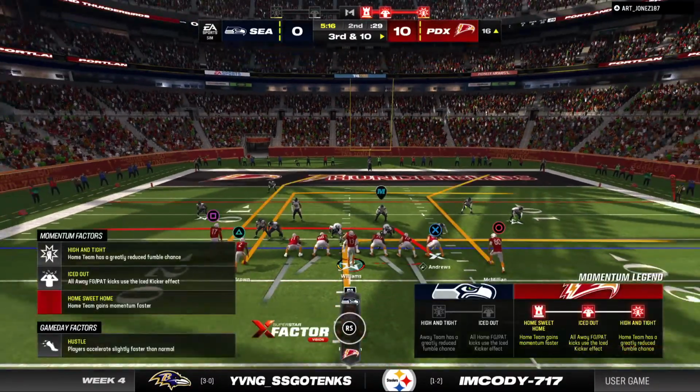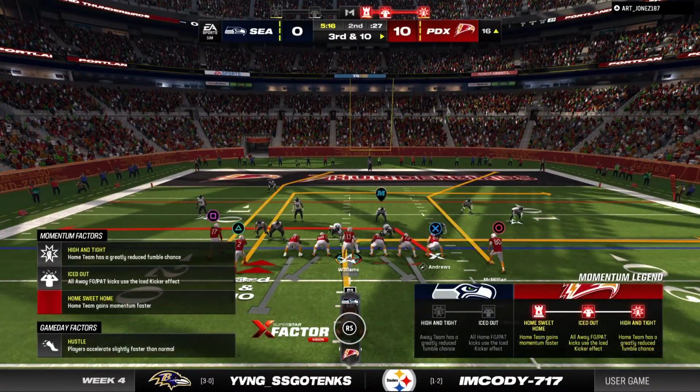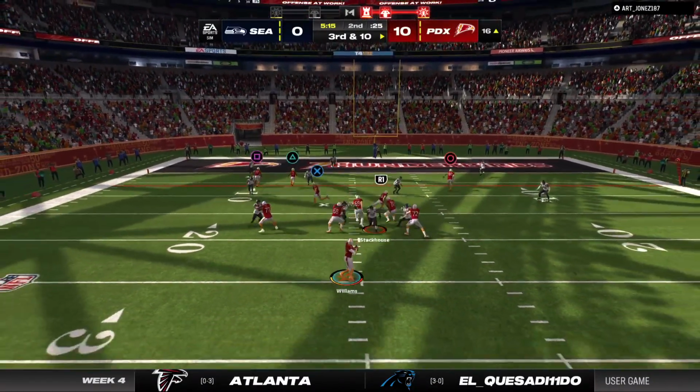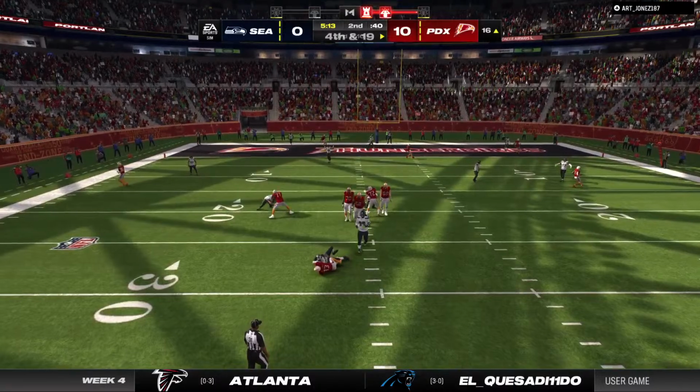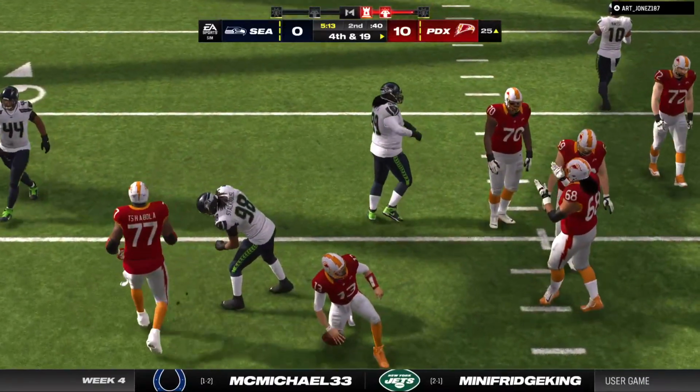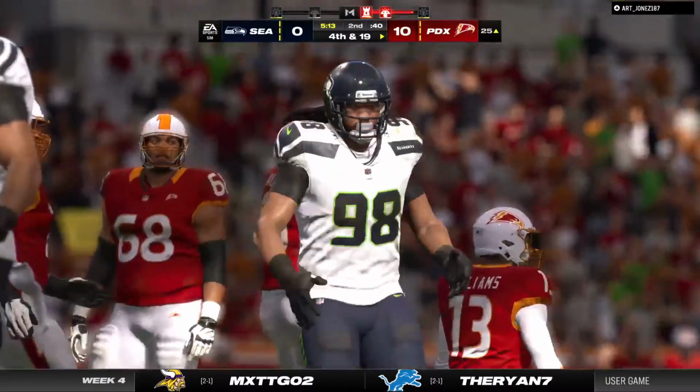Ready. This offense was on the move. Now 2 straight incompletions have them looking at 3rd and 10. Hut, hut. They'll set up to throw. And he's wrapped up. Taken down. Back at the 25. Looks like a 9-yard loss.